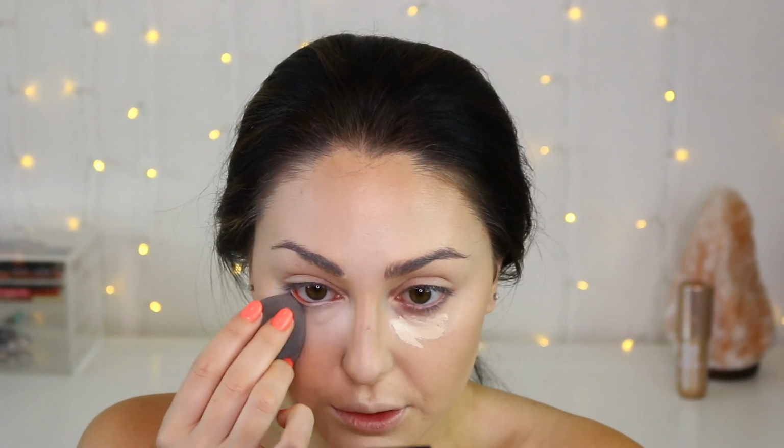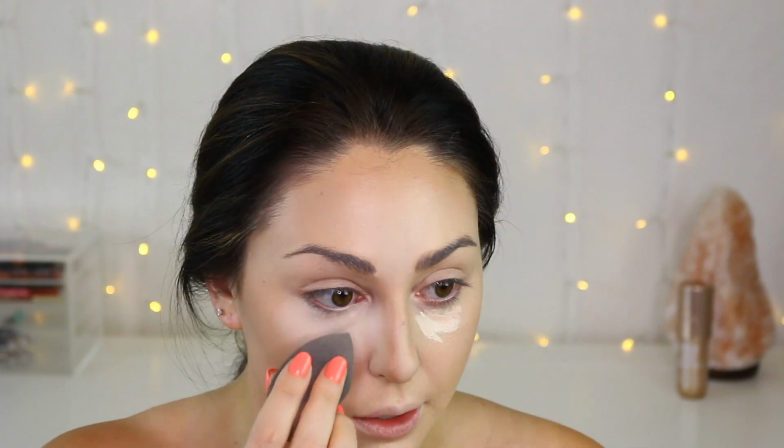Like I said, I didn't use much of the Huda Beauty one because I've used it before, and the first time I used it, I did so much of it and I wasn't expecting it to be so full coverage. It was so cakey, so thick. It felt really bad on my skin. So I've kind of learned my lesson with that one.